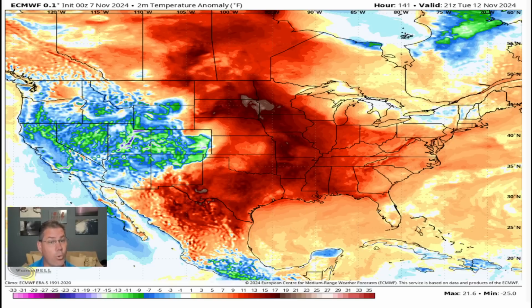So we'll warm up out ahead of it, in between the cold fronts. The warm air surges all the way up to the Canadian border. Much of the Central Plains is going to be well warm. That's basically getting the atmosphere readied again for this upper level low that's going to be coming in from the west.